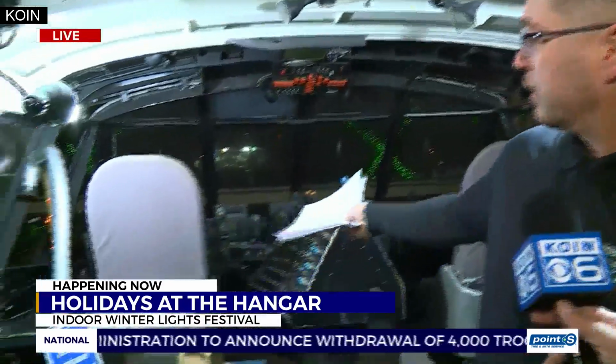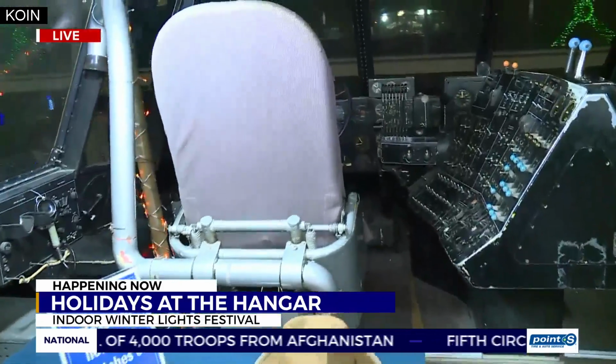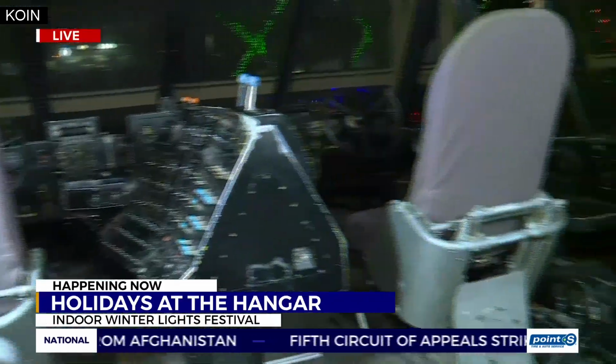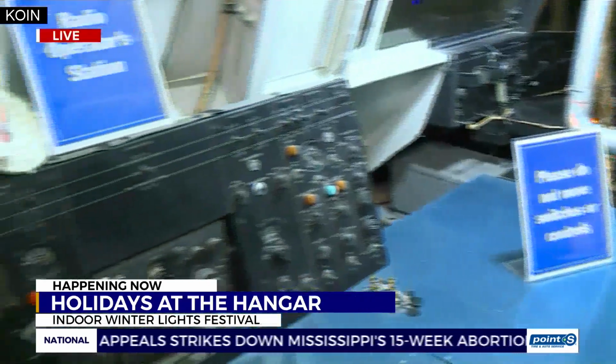Yes, you can see up here is the pilot's station where Howard Hughes flew. Really cool. You have the engineer station here. It runs all your engines. Your radio station here. It's cool just to look at a little bit of history here.